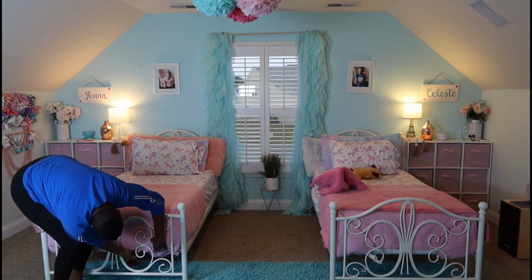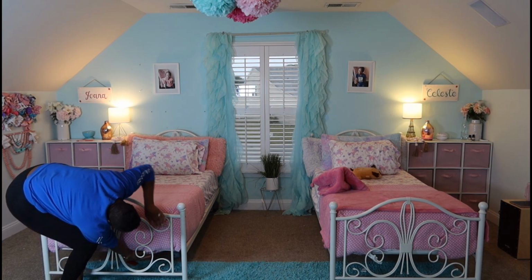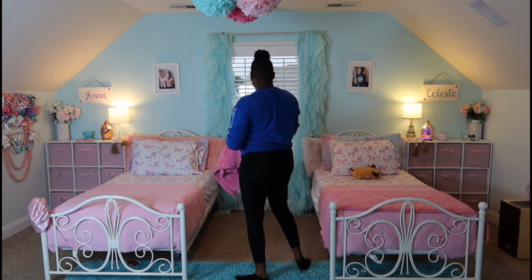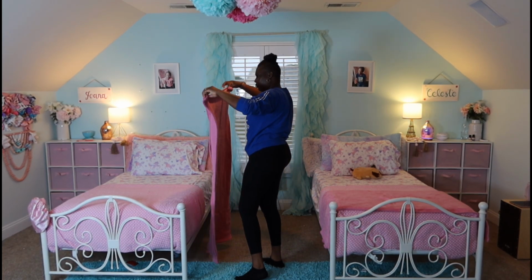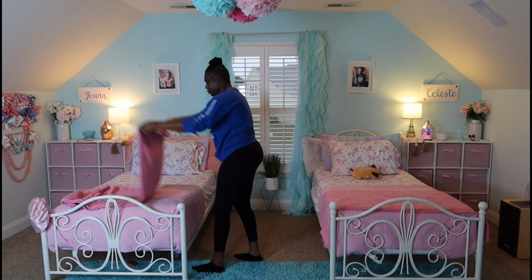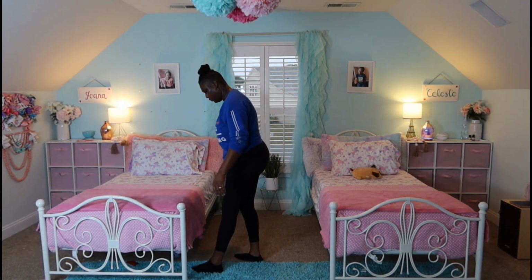They only have to deal with just that throw blanket, so it makes them feel good about making their bed, and they don't have the hassle of having a whole blanket or a whole quilt to deal with. So that is the reason why I make their beds the way that I do. And all is well. They love it. I love it. And it works out perfectly for us.